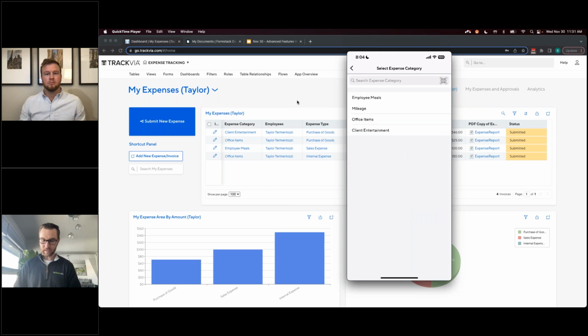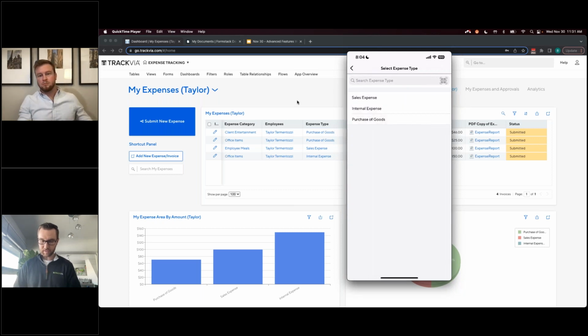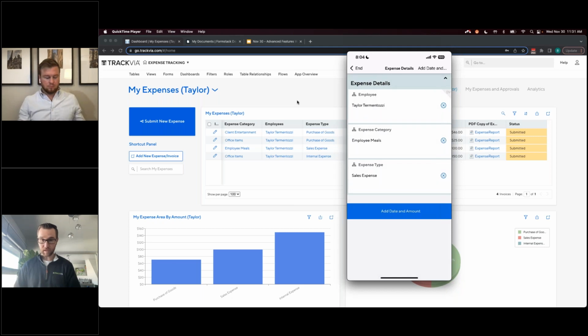And I can click into that, and I'll just say it's an employee meal. And what's our expense type? We'll say this is a sales expense. What I'm doing right now is I'm walking through a flow. For anyone that's not taking advantage of flows, flows are essentially a way to walk our end user through a series of forms and views and questions and things like that.